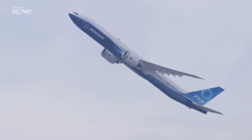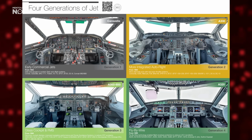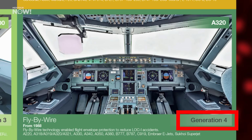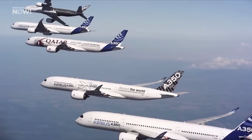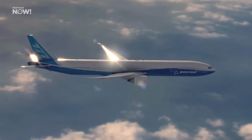Anyway, what about safety statistics then? Do they set one apart from the other? Well, actually what we can see when we look at the statistics is that Generation 4 aircraft, those are the ones that have higher levels of automation, like all Airbuses from the Airbus A320 family and later, as well as the Boeing 777 and the Boeing 787, they are just considerably safer than earlier designs.